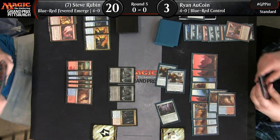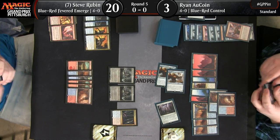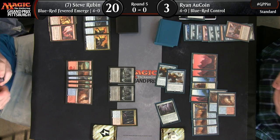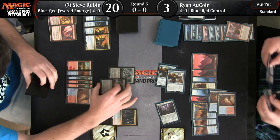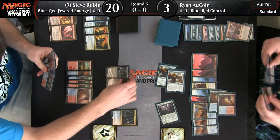Fevered Visions is a really powerful spell. And look how good it is in Steve Rubin's deck, because as he's drawing those cards, he can just pitch cards and start bringing Advanced Stitchwings back. Yeah, whenever he wants to, every turn, he can just pay mana and empty his hand at will.